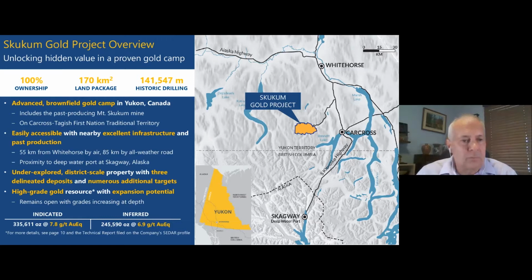And if we determine that the best path forward for us is to produce a gold-rich sulfide concentrate, we have access to deepwater port. We are on Carcross Tagish First Nation traditional territory. We consider them our partners, and we work very closely with them on anything we do.